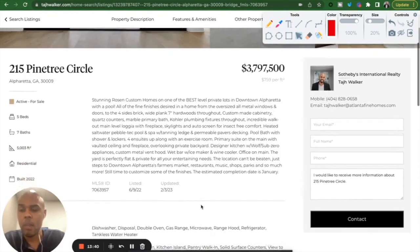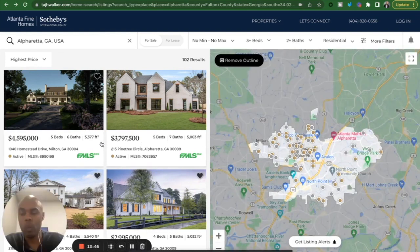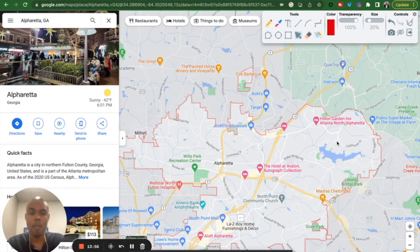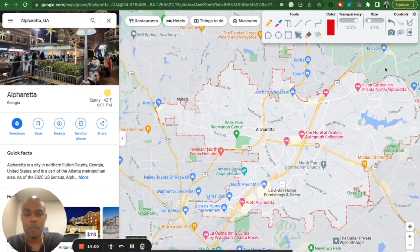So this is just an example. I wanted you guys to see both ends of the spectrum and kind of what you get on the low end and on the high end in Alpharetta. And let's head back over to our map.